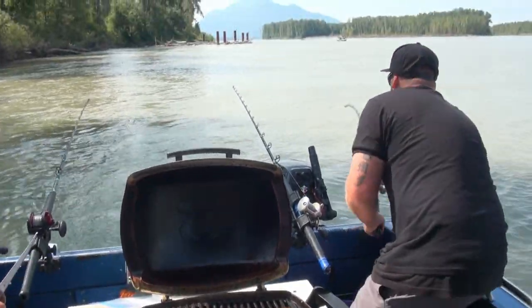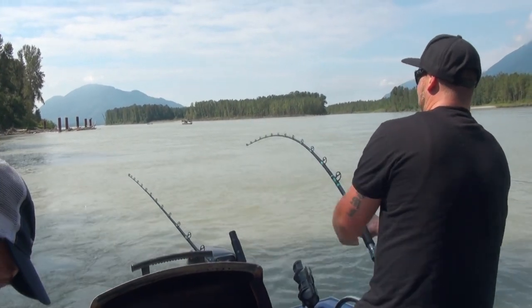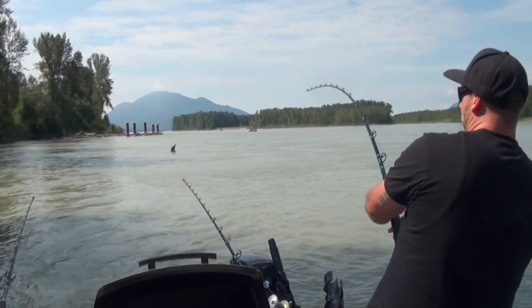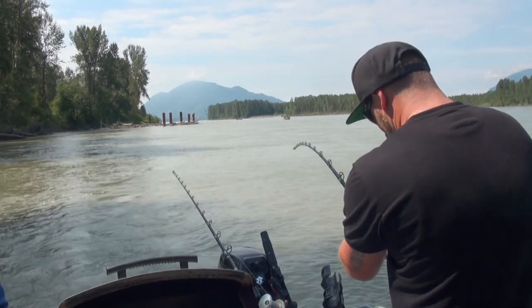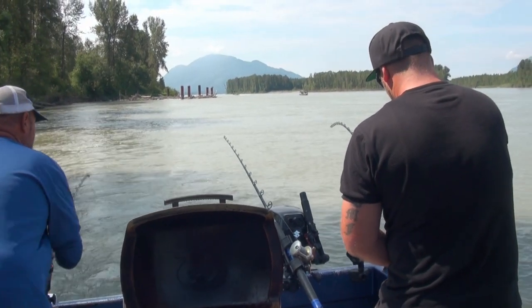Oh boy. Oh, lunchtime fish. Come on, don't be a jumbo. Now we're cooking. Oh, that's a what the heck? One. Oh, I hope I got that. Can't have a good barbecue without some bloody sturgeon coming along.